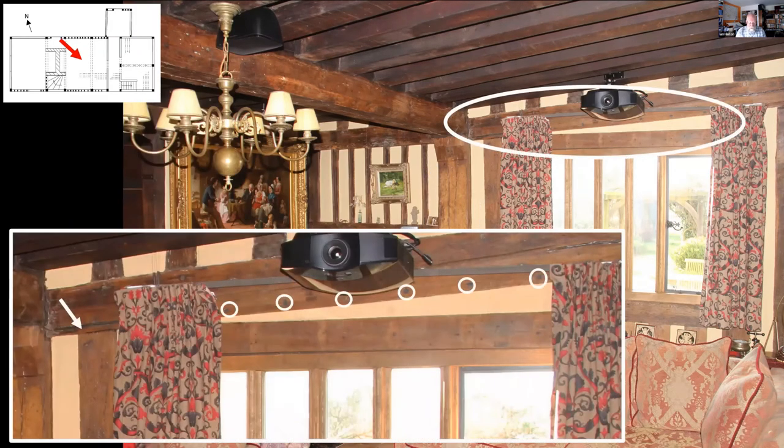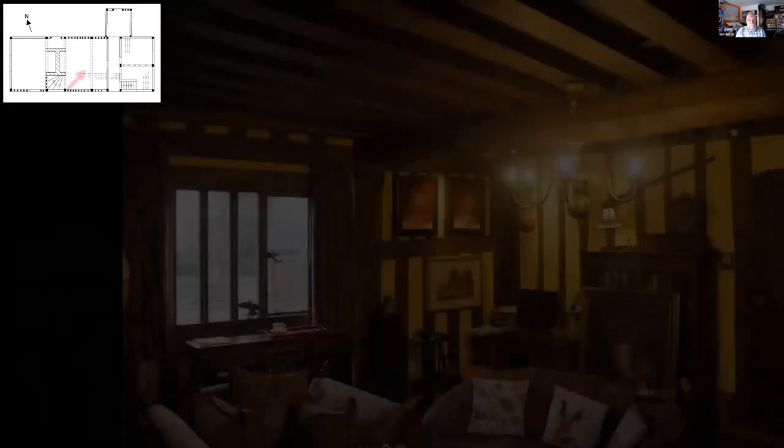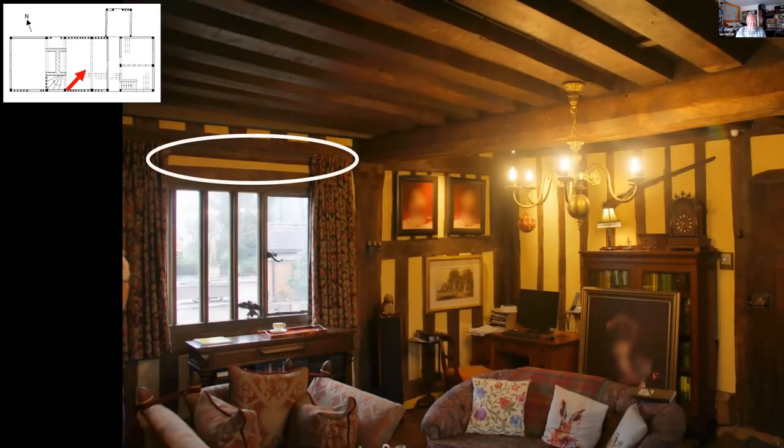On the right of the post is the site of another window, this one with a shutter slide groove, and pegs for mullions in the mid-rail. The studs either side of the window are replacements, so the original sill height can't be determined. The north wall shows a similar layout.